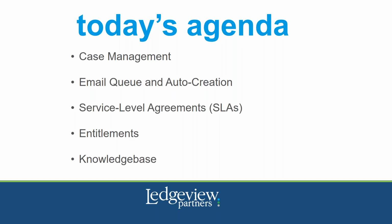Today, as you notice, this is a two-part series. So today we're going to cover the basics. We're going to cover case management. We're going to talk about email queues and auto creation. We'll look at service level agreements, entitlements, and knowledge base. Again, I'm going to try to keep this within the time limit for the 30 minutes.